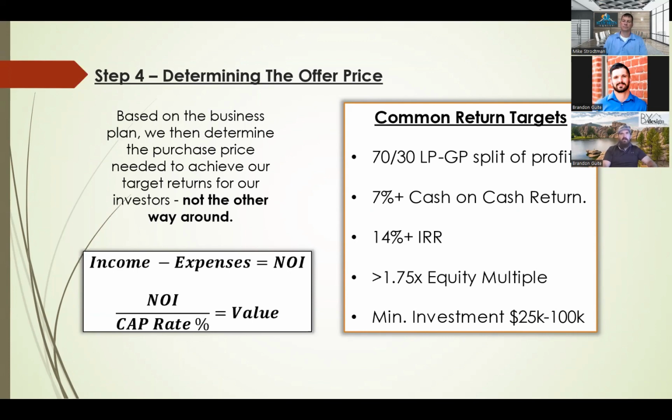Generally we're really looking to double investor money, or get pretty close, over a 5-year period is really what we look for. But again, the basis here is we don't base it off of market cap rates and what others are willing to pay. We base it off our business plan and what our return metrics need to be for our investors.